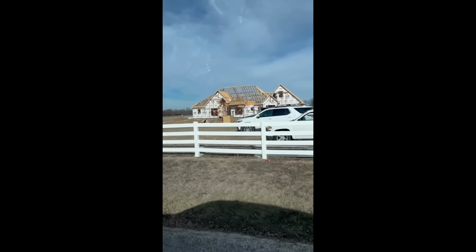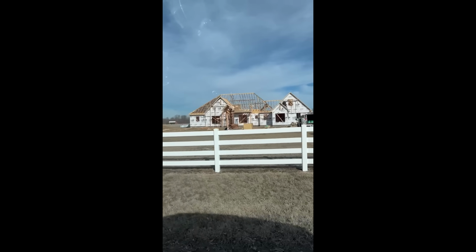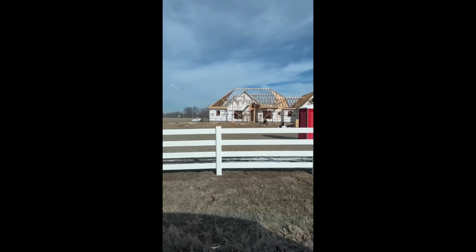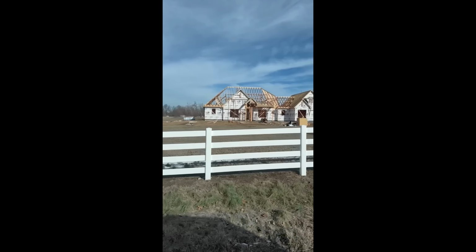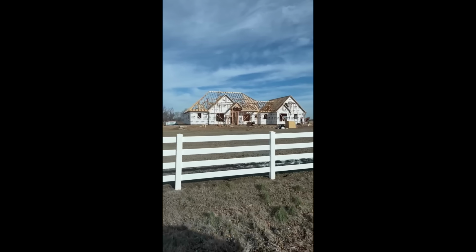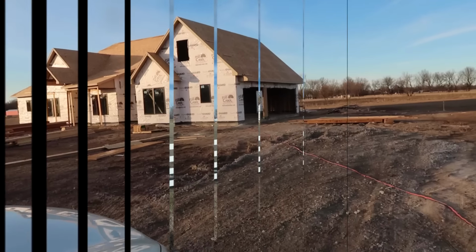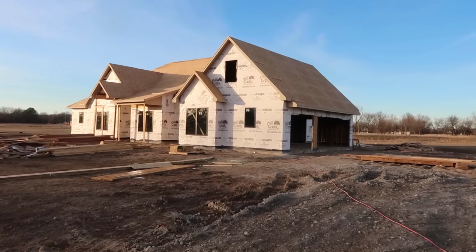Here is another look at it. We're going back the other way. We're not gonna pull in because they're working. It's looking really, really good. Our windows are in too. We're waiting for them to be delivered, but they're in our state, so those should be going up this month as well.